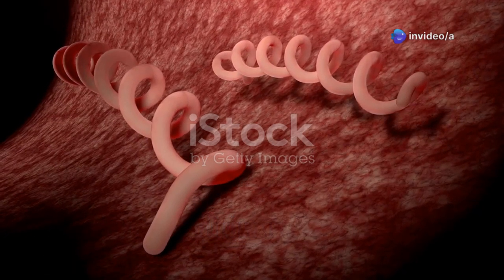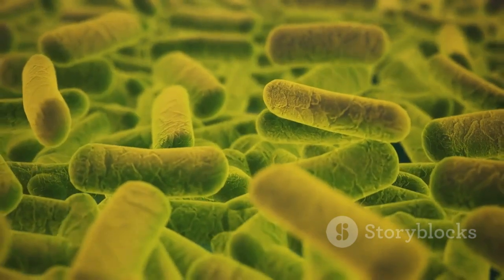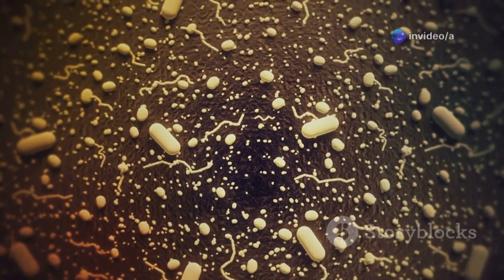Syphilis is caused by a bacterium. This tiny organism is called Treponema pallidum. It's a spirochete, a spiral-shaped bacterium. This unique shape helps it move easily through your body.